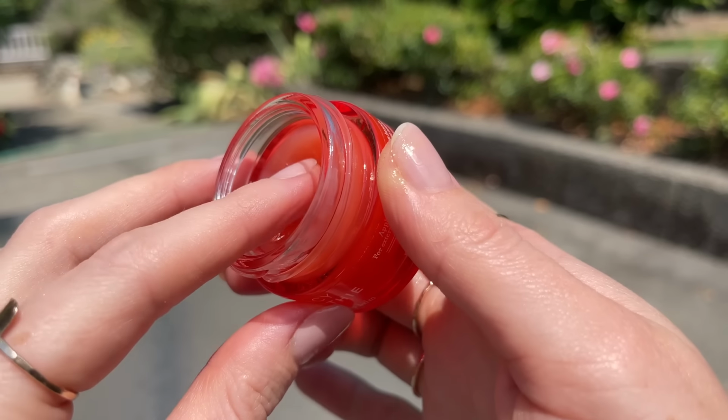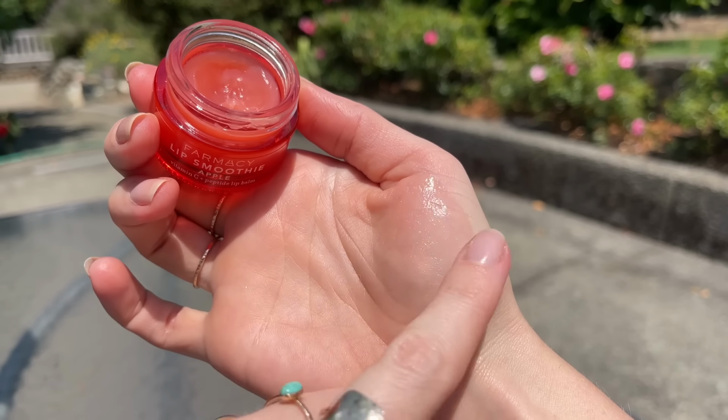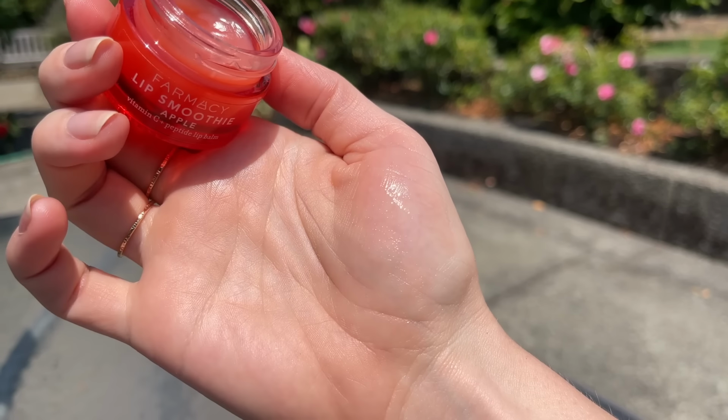So first of all, I love the smell of this one. It just reminds me of fall. It's like an apple scent that is, I don't know, like a tart apple. So I really, really enjoy that. Unfortunately for me, this one does nothing for my lips.